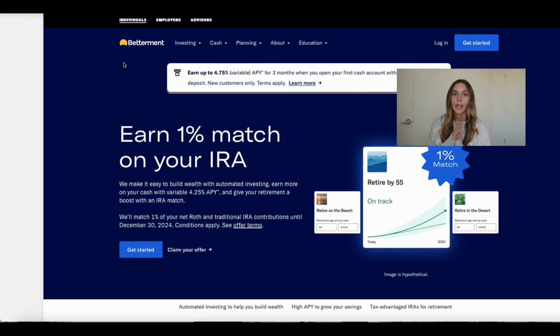If you don't already have an investment account, you need an investment account provider. Personally, I really like Betterment, especially for beginners. If you're overwhelmed with the whole investing thing and you want to utilize a robo-advisor platform to set up basically everything for you, I love Betterment for that. It's super easy to use. I'll show you how to set it up.